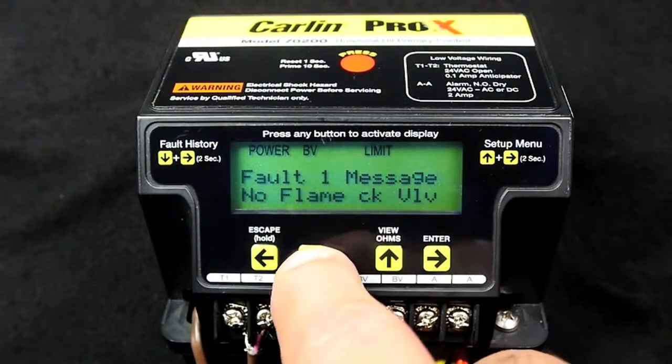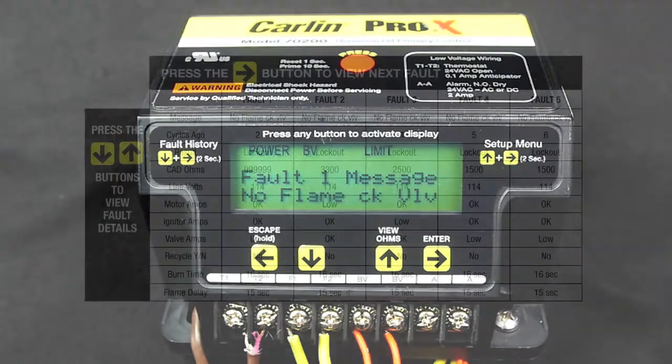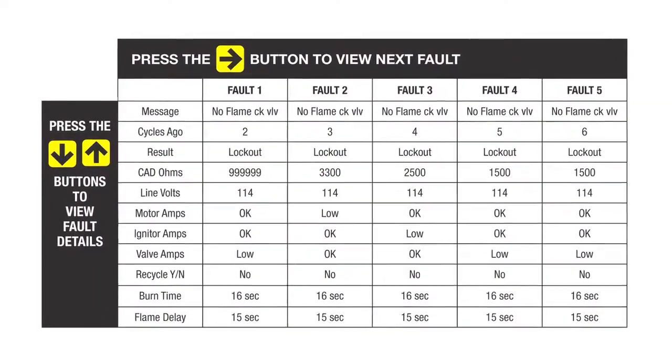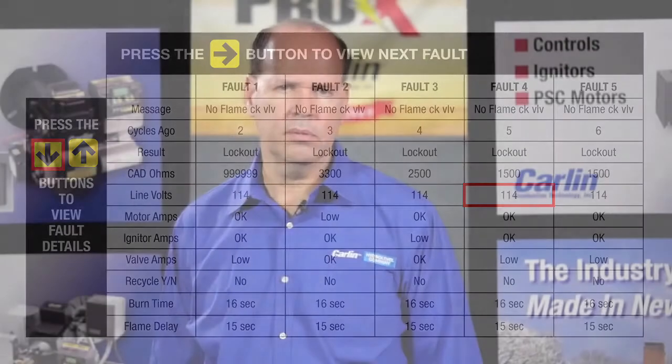Let's press the down arrow to view information on fault number 1. It is important to understand that the fault history data is stored in a table format, much like what is simulated here. As we scroll through the information, you will use the arrow keys to navigate the information as if you were viewing the table. You can scroll up, down, left, and right. For this demonstration, our data may be different than what is represented in the table.